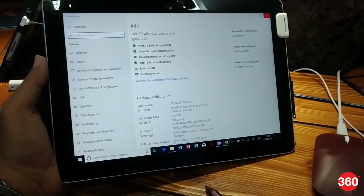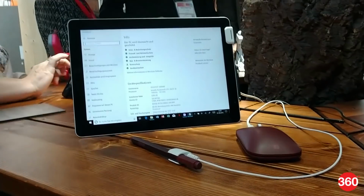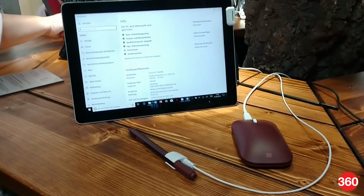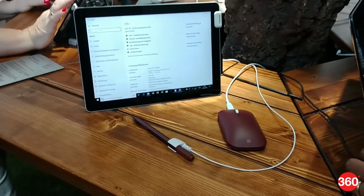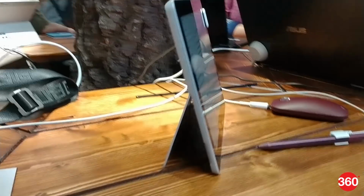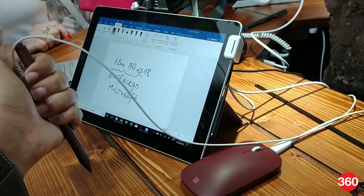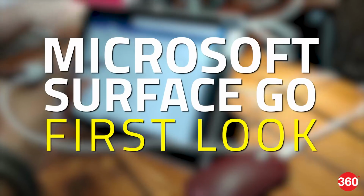Microsoft launched its budget tablet, the Surface Go, back in July. Now, for those who don't know, the Surface Go is a 10-inch Windows tablet that looks like the Surface Pro, but with prices starting at $399. It shares some of the features with the Surface Pro as well, including the PixelSense display, design cues, and an inbuilt kickstand. We got some hands-on time with the device at IFA 2018, and here's our first look.